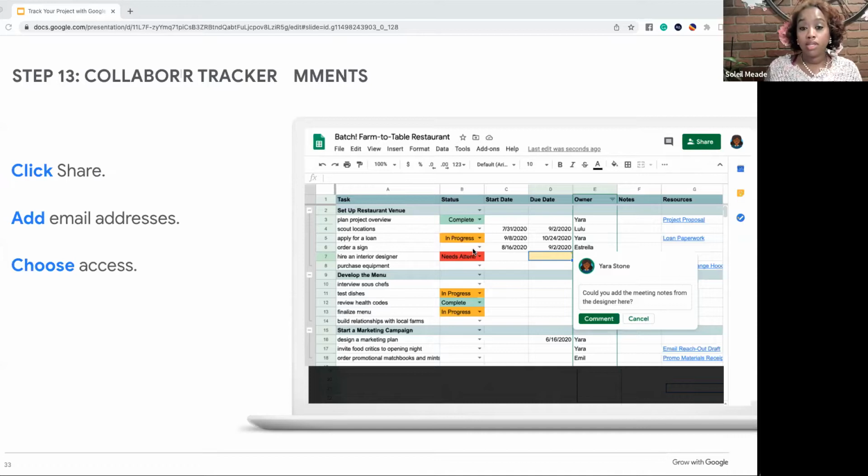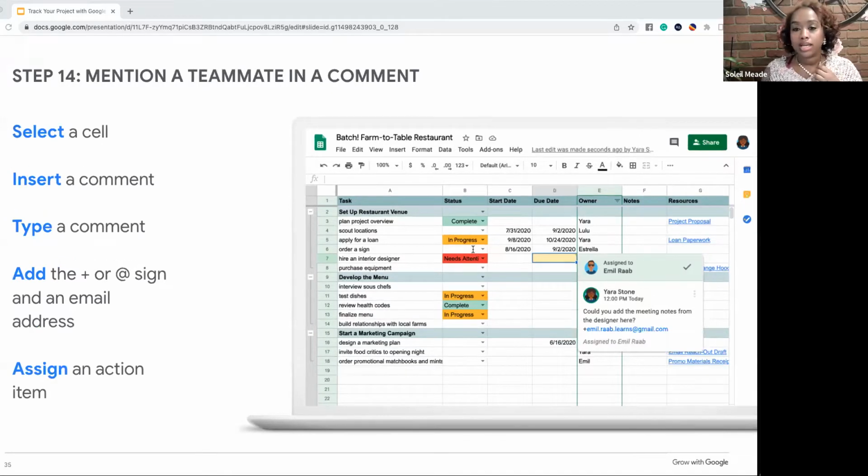So now in the resources tab or in the notes tab, you might want to add a comment for them. So let's get into what that would look like. So you want to select that cell that you would add a comment in. Maybe it's, again, the resources tab under the event flyer, the resources tab under the messaging document.